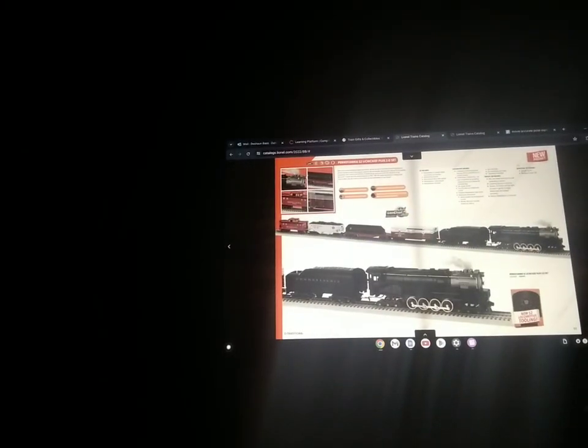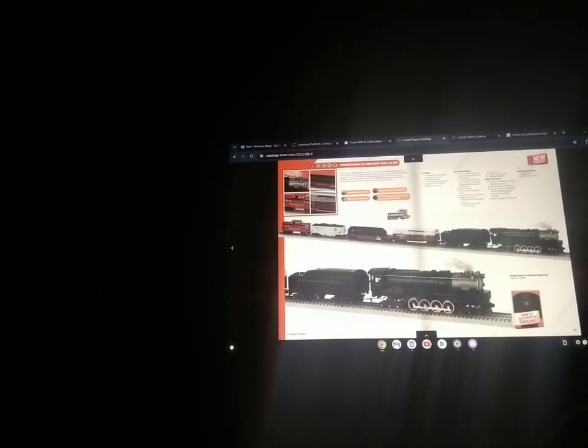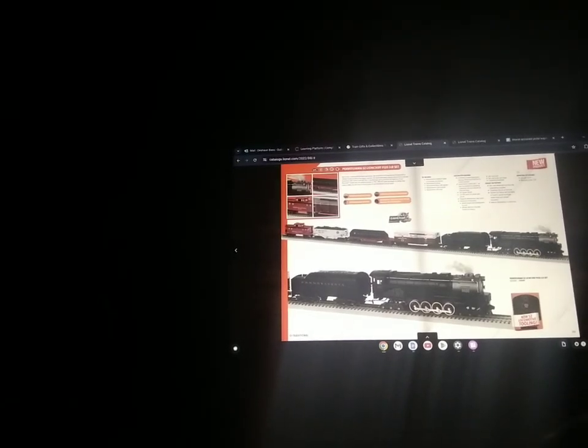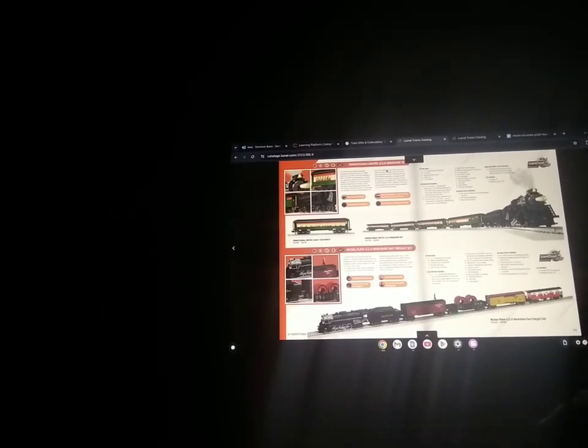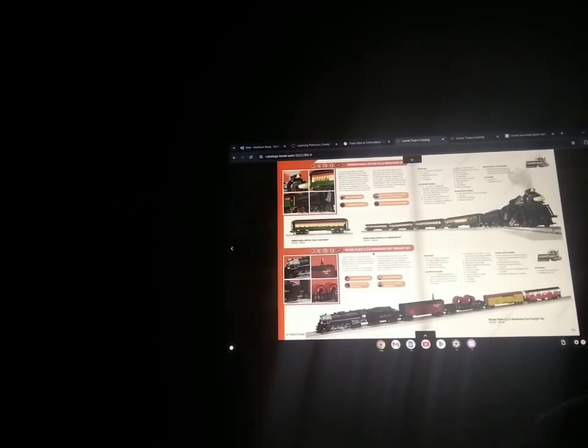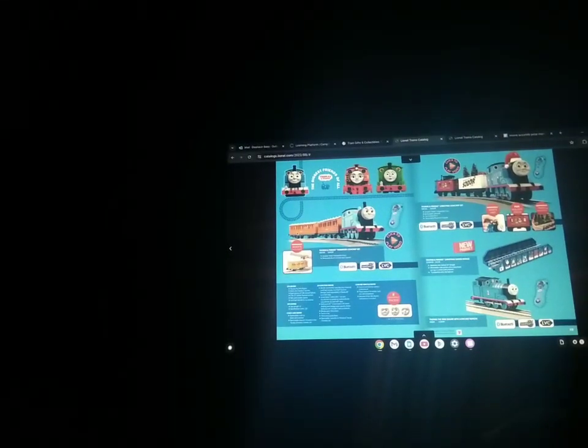They have the Pennsylvania S2 LionChief Plus 2.0 set. They have the locomotive, boxcar, a flat car with girder bridge parts, a hopper car, and a caboose. The Pennsylvania Limited 2.0 Berkshire set, and the Lake Shore Road 2.0 Berkshire Fast Freight set. The Thomas and Friends set with the Thomas locomotive, and the Thomas and Friends Christmas LionChief set.